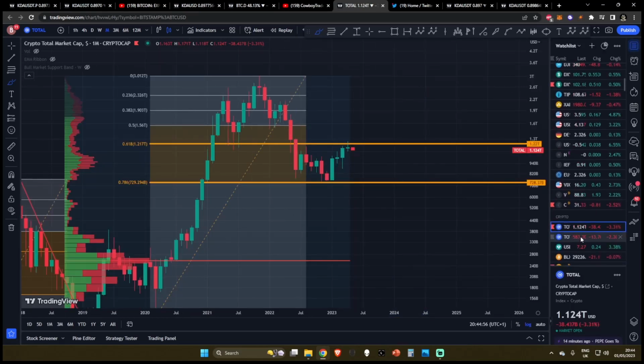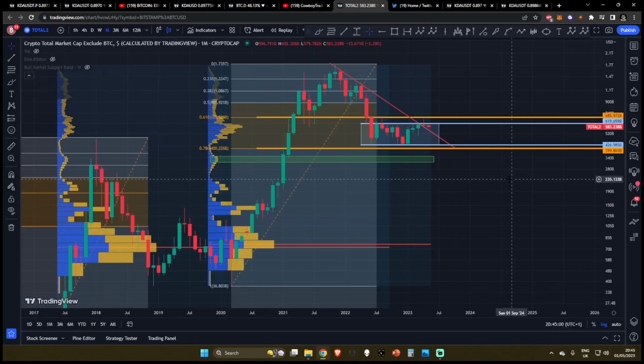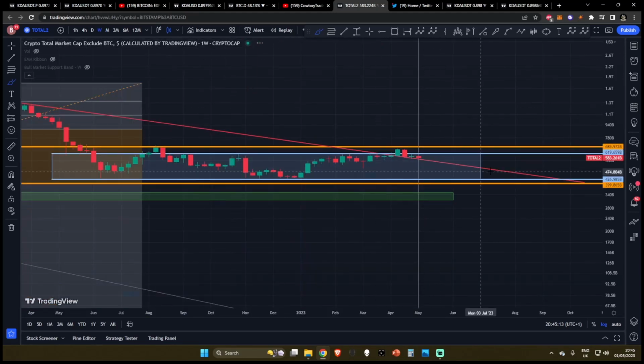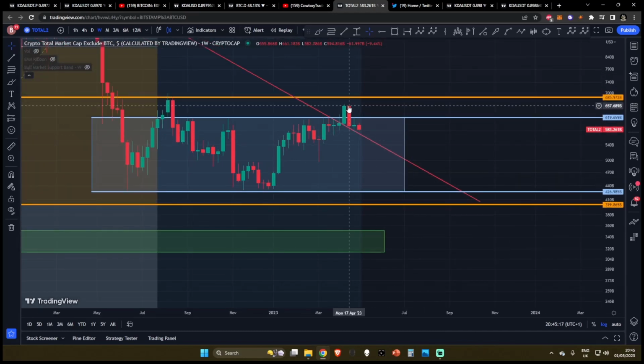The altcoin market is looking a lot weaker right now, which is why I'm focusing on trading KDA rather than trading BTC, because as you can see, for the total altcoin market, we didn't even make it up. We didn't even quite make it up to this 618 Fibonacci right where this orange line is. We actually didn't quite touch it. We had a bearish engulfing candle.